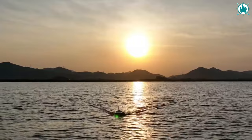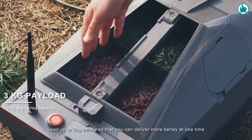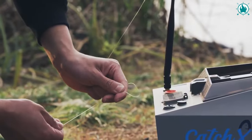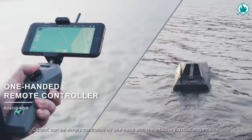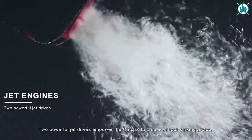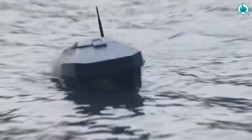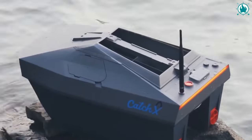Picture this: precise remote control, two spacious hoppers with a whopping 3 kg capacity, and a sonar range of 300 meters. It provides crucial data on water depth, temperature, and fish location, empowering you to make informed decisions. With autopilot and fail-safe features, the CatchX Pro ensures a worry-free fishing experience. The price of this is around $1,600.